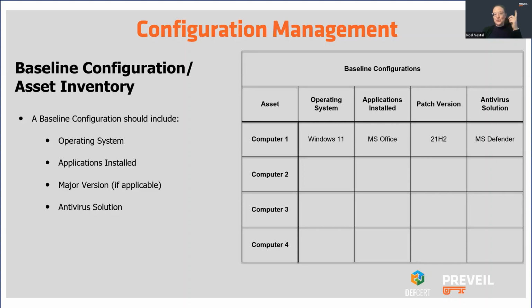So we talked about asset inventory earlier a little bit, but baseline configuration is one that I think some people struggle with, since it's not necessarily a familiar term to a lot of people. But essentially all it is, is: what is on your machine? What is the standard image for your machine? In this case, you see here, we've got Windows 11 and it's got Microsoft Office on it.